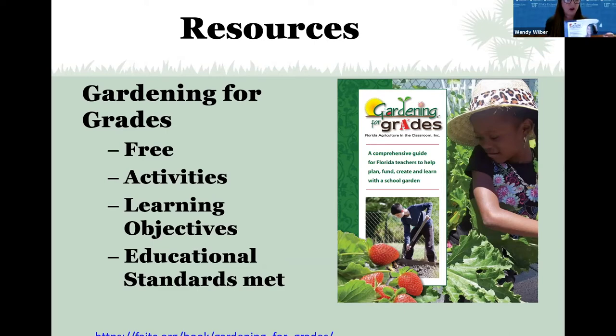They also have Gardening for Nutrition, which is a neat one, and the Gardening for Grades book. It's a comprehensive guide for Florida's teachers. I sometimes pulled activities out of both of these.